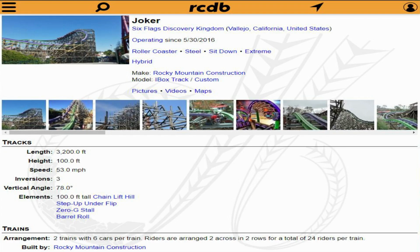Good lord, that's a name. This coaster consists of 2 trains, 6 cars each, which can hold 24 riders per train. On a good day. More on that later.